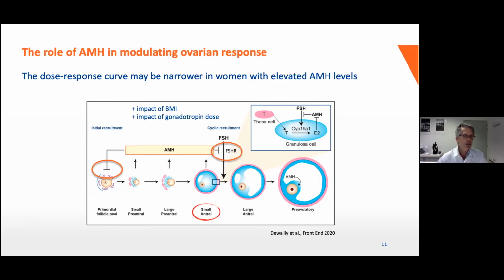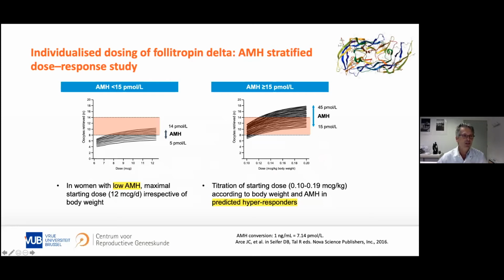And in women with PCOS and women with high AMH, the dose response curve may be narrower. So this is a point of interest in predicted hyper-responders. In predicted hyper-responders, the goal is to avoid hyper-response because of all the side effects, but also to avoid hypo-response. So the dose response curve being narrow is more difficult to manage.